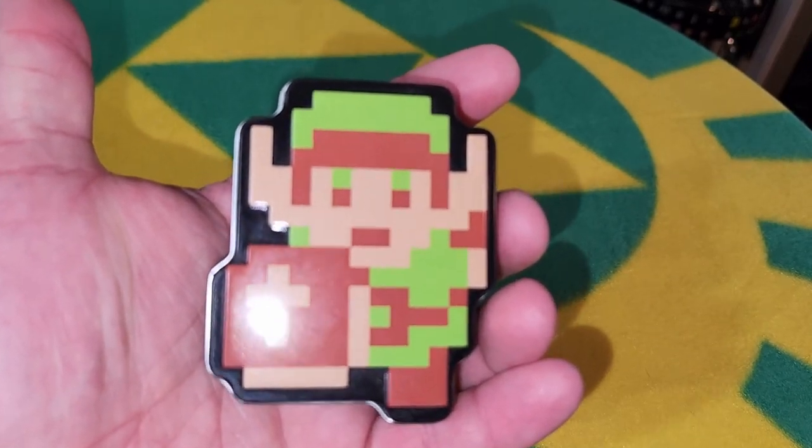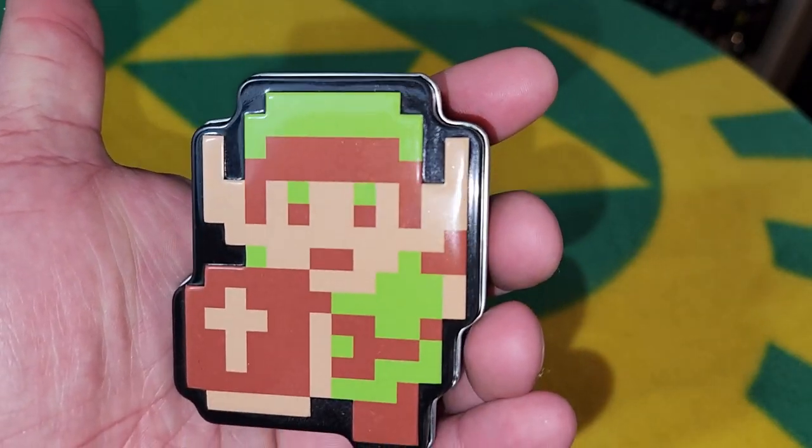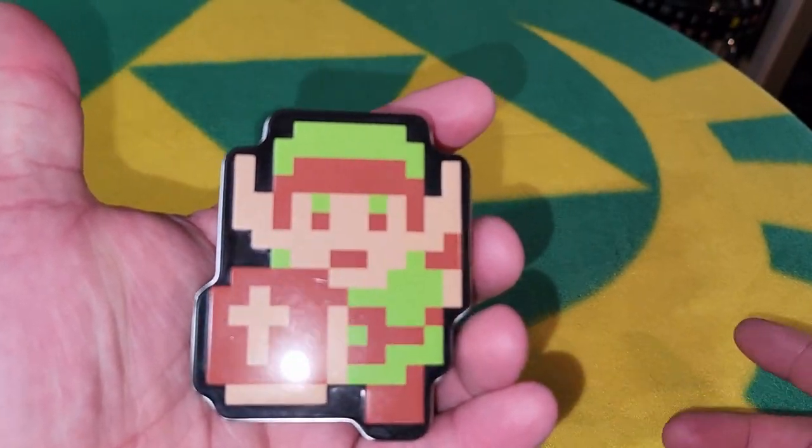You've got that nice pixel Link on there. Check out his eyeshadow. I love that. He looks so good with it. Everybody looks good with green eyeshadow. Want another one? No, thank you. Okay. Hashtag eat the sword king.